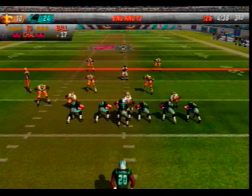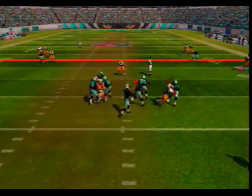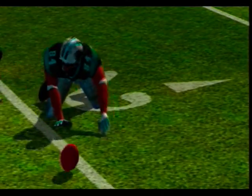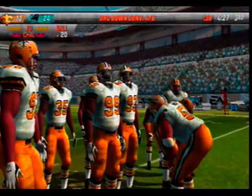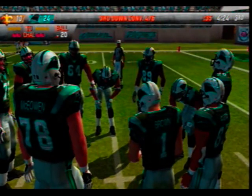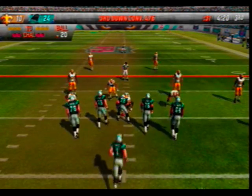Williams comes out in their nickel package. With the pass, and the catch is made. Brown with a 3-yard completion. That'll bring up third down. Ball on their own 20. Ball on the 20-yard line.